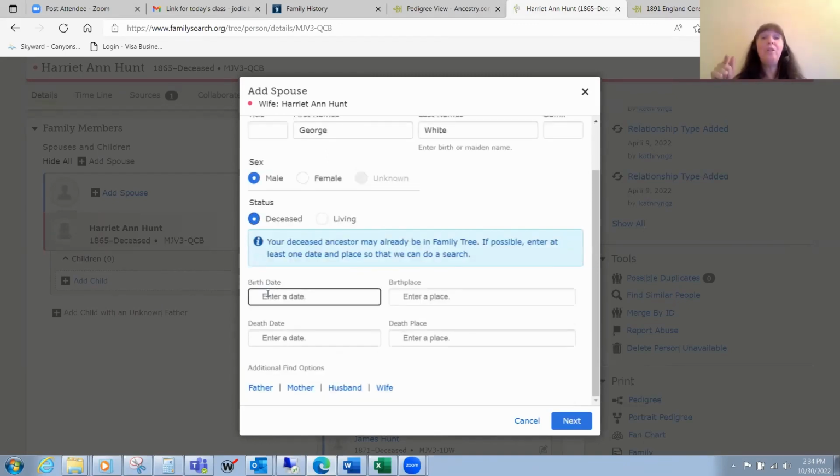Now, you do notice what Jody just did? She did one of the most important things that a lot of us forget to do, and that is indicate whether the person's deceased or living. If you don't specify that, the next button will be grayed out. And people I know have sat there looking at the screen for like 10 minutes trying to figure out why the next button wouldn't work. Not clicking deceased or living is one of the most common reasons.